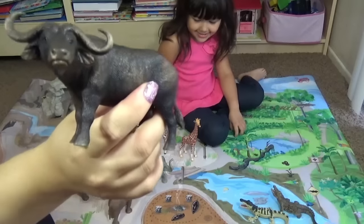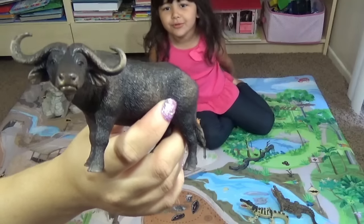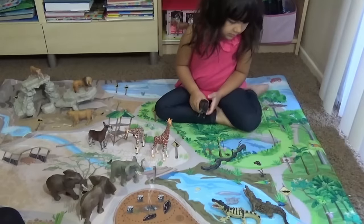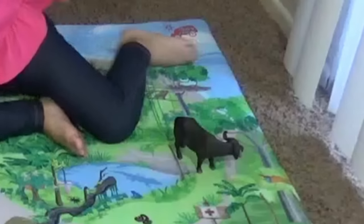Okay, beautiful. And what is this? Lily? A bull. This is an African buffalo. Let's put him with the grass, because what do they eat? Grass. They eat grass. So let's put him with the grass, okay?